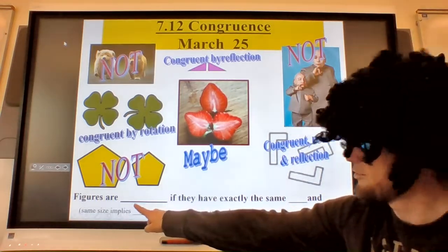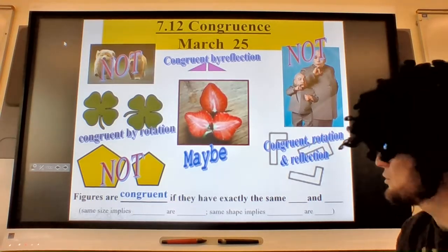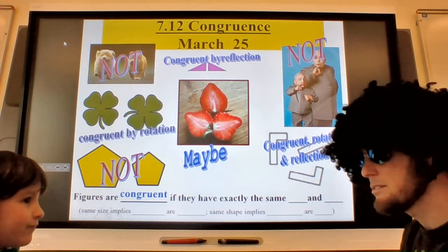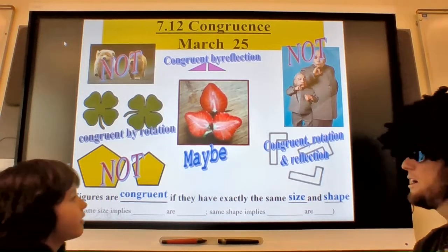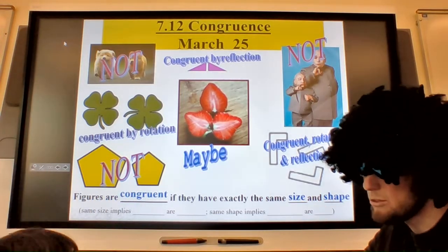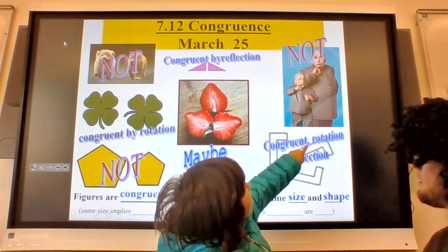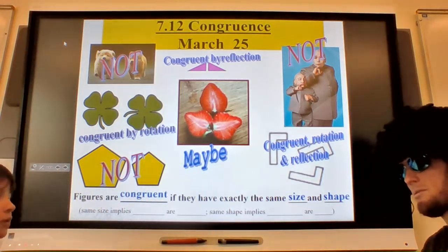So here's a quick little refresher of the definition of congruence on the bottom of this slide. Two shapes are congruent if they have exactly the same size and shape. That's two things we're looking for, which means the side lengths are the same and the angles have to be the same. We don't know about that one because this one is fatter. We could measure it with a compass, though, right?